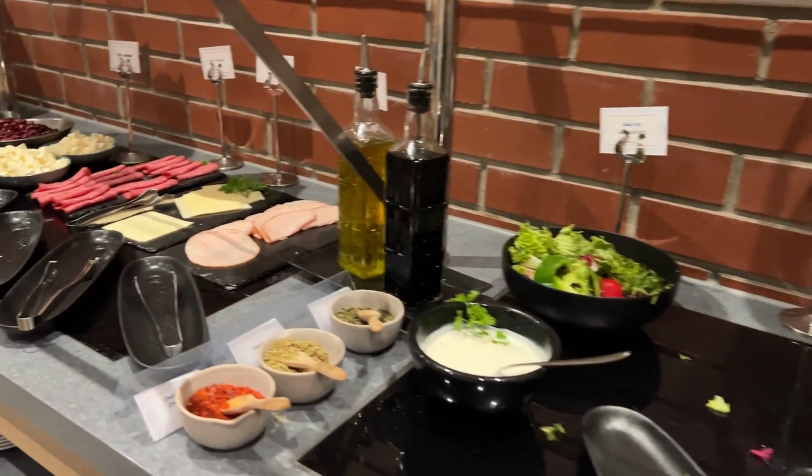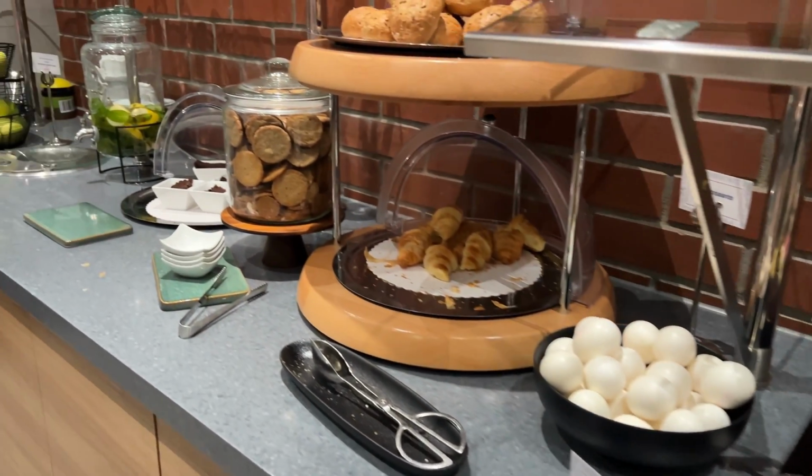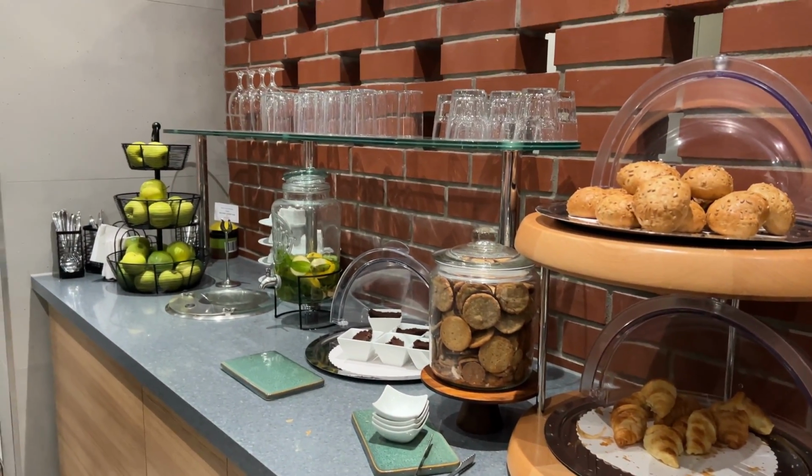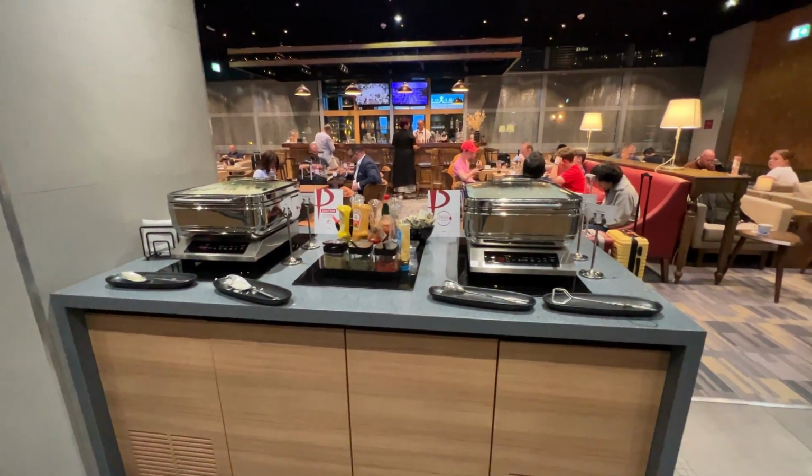There were quite a few options of the food missing at the time that I was filming this, but there was a few different things that you could pick from and many snacks. There's also a couple of hot food options, and if you're not hungry, you can always opt out for a cup of tea or a coffee.